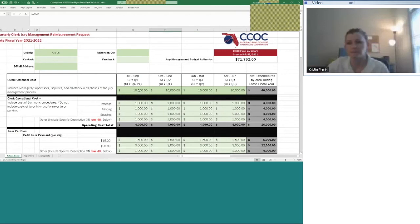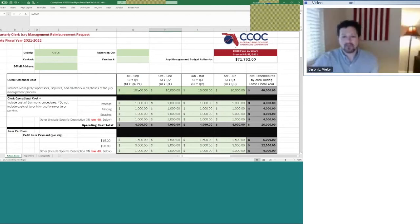I don't think that we will have an allocation anymore. It's going to be similar to your 4D process, where whatever your expenditures are, they are what they are. And if the total request for a quarter is greater than $2.95 million, your request will be prorated down. So let's say your request is $100,000, but the statewide jury management is over by 5%. Instead of $100,000, you're going to get $95,000. The other $5,000 you're going to have to come out of your CCOC revenue to make up for the difference between what you requested from JAC and what JAC sent you.